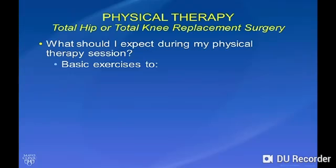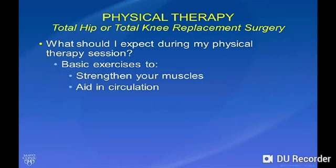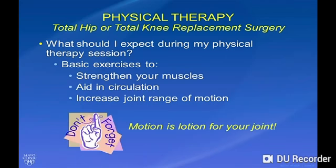With many of our joint replacement procedures, peripheral nerve catheters are used for pain control. They numb your leg so it doesn't hurt as much, but they can also make your leg muscles weak. During therapy sessions, we will review some basic exercises that help strengthen your muscles, improve circulation, and get your new joint moving. One of our main goals is to get your new joint moving so it doesn't stiffen up while it's healing. So remember, motion is lotion.